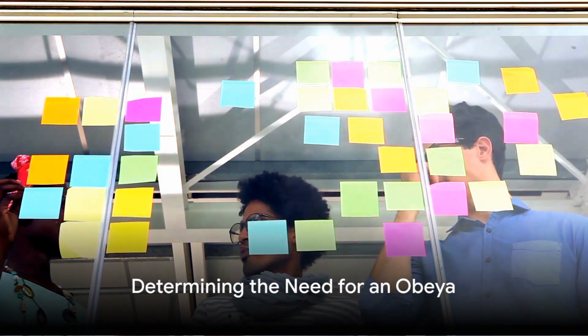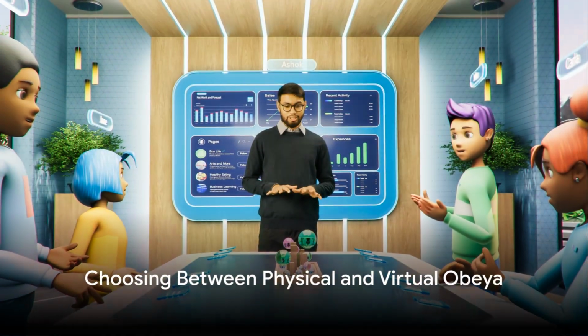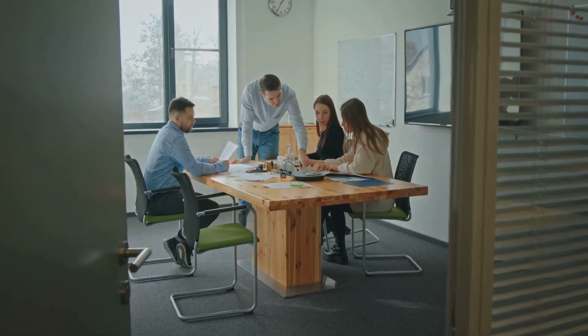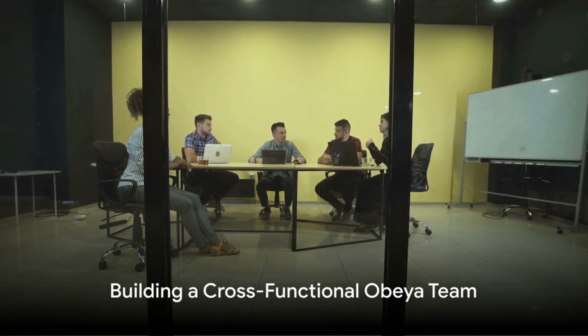Why do you need an Obeya? Project management, strategic planning? Be specific! Physical or virtual? Physical rooms offer in-person collaboration. Virtual tools are great for remote teams. Consider your needs. Build a cross-functional Obeya team.